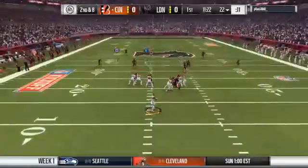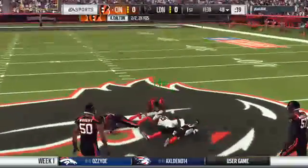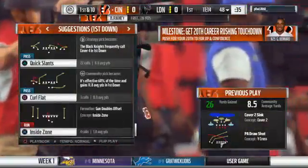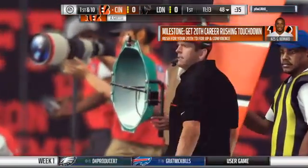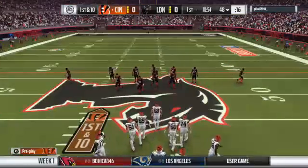Second down, Dalton. And he finds a man with a crossing route. A good pickup there, 26 yards. Nice completion there for Andy Dalton. Charles, you worked some of his games when he was at TCU. Now you've worked his games in the NFL. What progression have you seen?